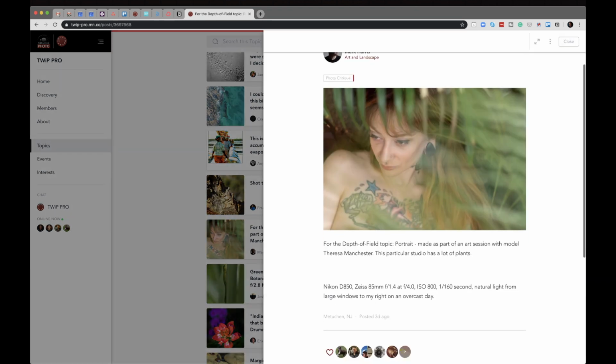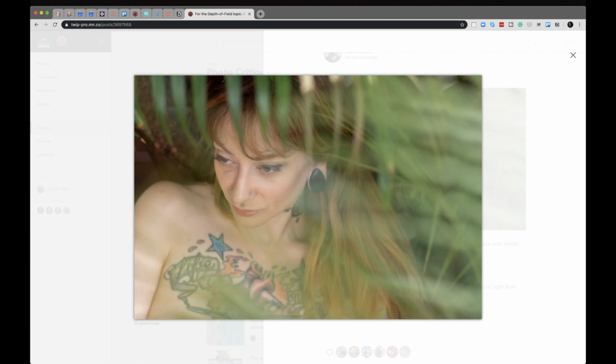Mark Harris says, for the depth of field topic, a portrait made as part of an art session with model Teresa Manchester. This particular studio has lots of plants. Down at the bottom he gives the camera specs, and this was natural light from large windows to my right on an overcast day. Let's take a look.